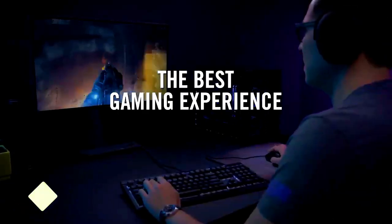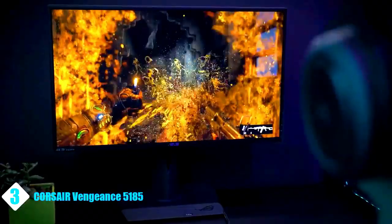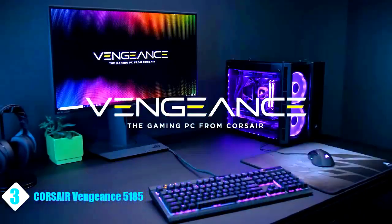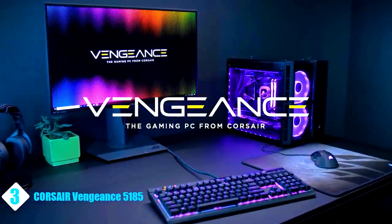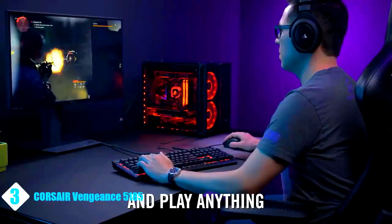The best gaming experience, hands down, is on PC. This is Vengeance, a powerful gaming PC from Corsair. Built to step up your game and play anything.